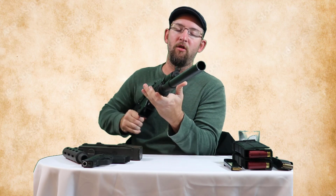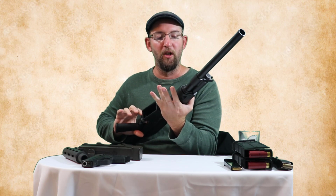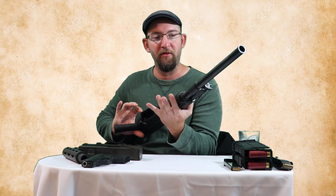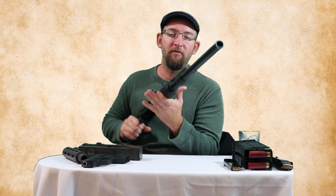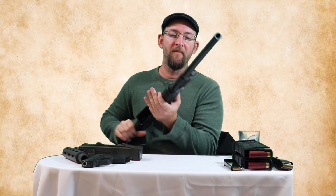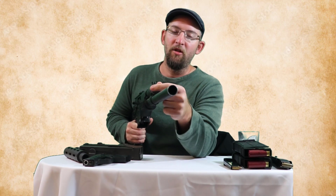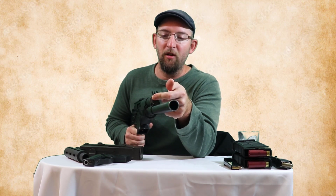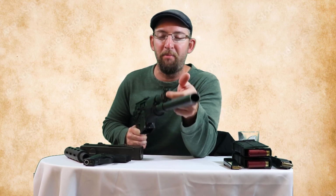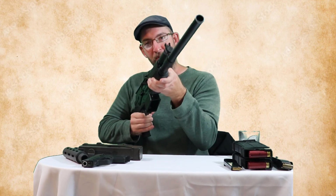This thing caught my eye because I love AK style rifles. This ain't 7.62x39mm though. This is a 12 gauge, 2¾ is what it shoots. It's got a gas operation system right here, and you can change it to 3, 2 or 1. 1 being heavier loads, 3 being a light load like birdshot or something like that. And get a close up of this baby right now.